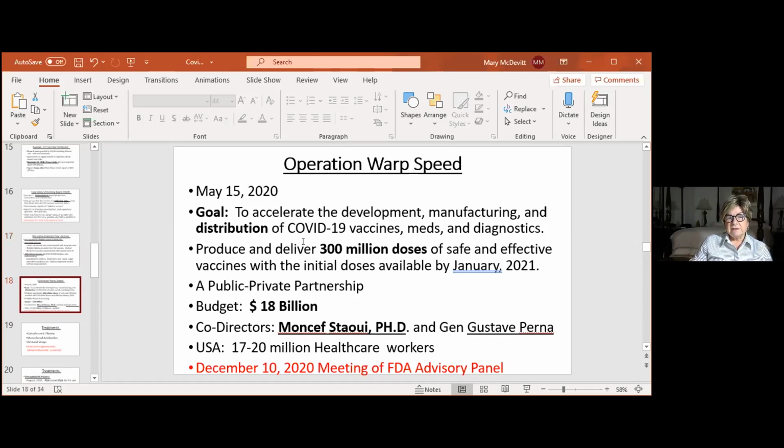You've heard a lot about Operation Warp Speed. This was started in May. Its goal was to accelerate not only the development and manufacturing, but the distribution of these vaccines, also medications and diagnostics. And their goal is to deliver 300 million doses by January 2021. It is basically a public-private partnership. It has a budget of $18 billion.